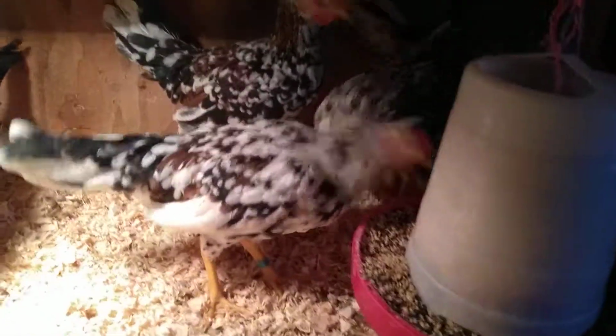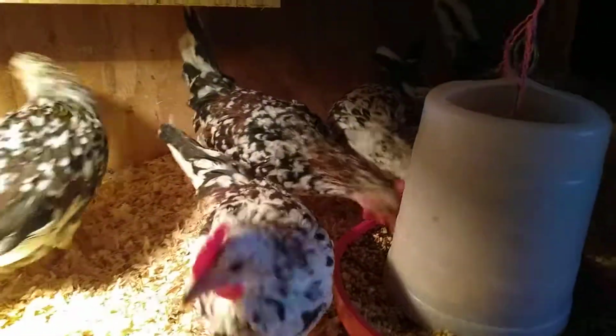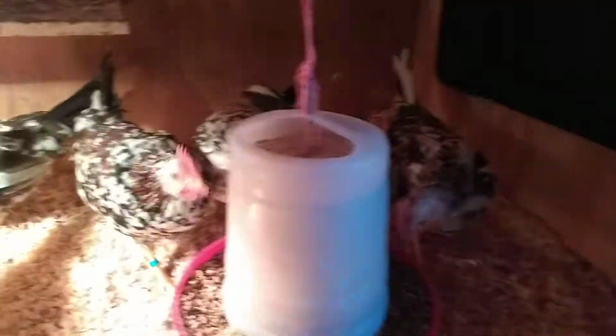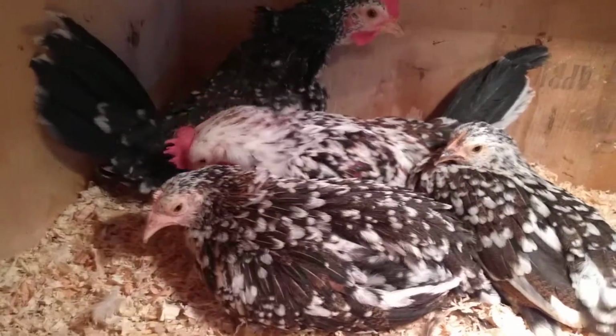I have an older hen. I put her in here yesterday. The roosters are almost her size, so they'll grow quite a bit more. The hens still have a ways to go, but they're pretty much ready for the great outdoors, and I got to start building some breeding boxes so that they can be separated out. Hey, look at that guy.